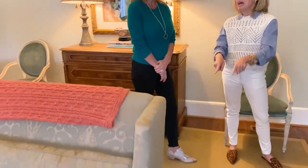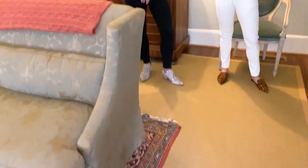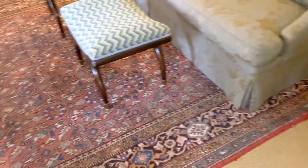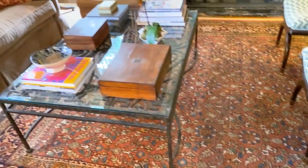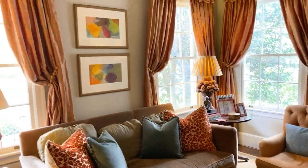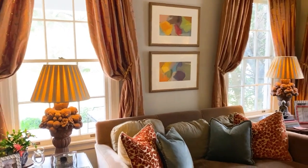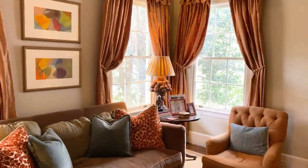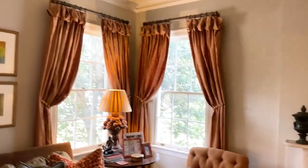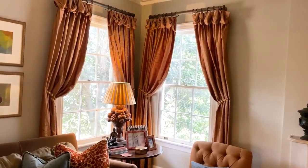Was that your catalyst for pulling the colors out into your upholstery and other pieces? Well, it started with the rug. The rug is over 100 years old. It was the very first thing that Craig and I purchased when we got married. So I started with the rug, and then we worked from there. And it just happened to work with everything that we had. Ashley Holt did these draperies for my house on Park Drive, and we redid them for this room, so it all kind of came from that.